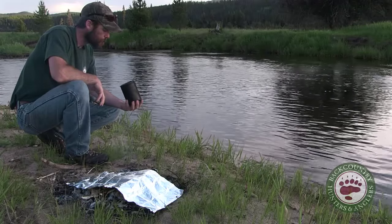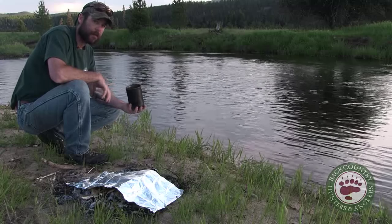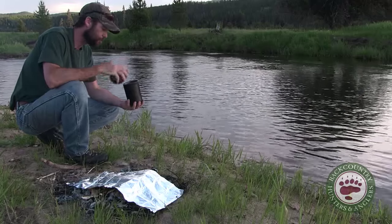Oh, mint. Makes really good tea. And if you catch yourself in a bind, or you forget your deodorant, makes good deodorant. Makes your underarms burn a little bit, but you get over it.